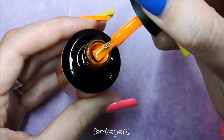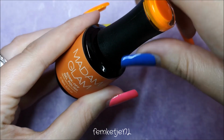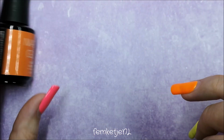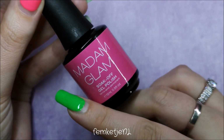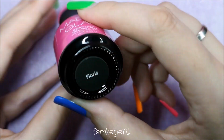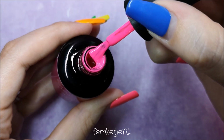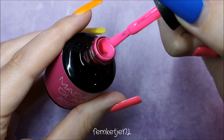Also, I didn't want to add any glitter or stickers or decals or gems to my set for the 4-week trip I took, because I felt like if there were going to be any damages to my nail, I wouldn't be able to fix them, since I wasn't taking anything nail related with me other than a nail file. So that's why I just chose 5 really cute colors, such as this pink one, which is actually one of my favorite colors by Madam Glam. It's called Flores. I think it's so gorgeous. This is like the perfect Barbie pink in my opinion. I just love neon pinks like these.